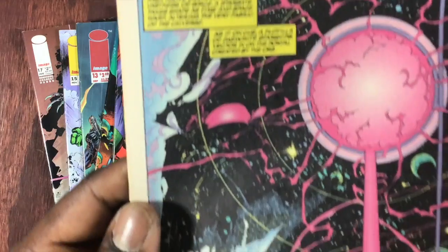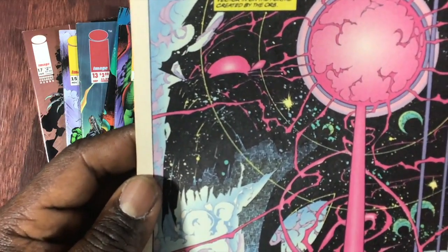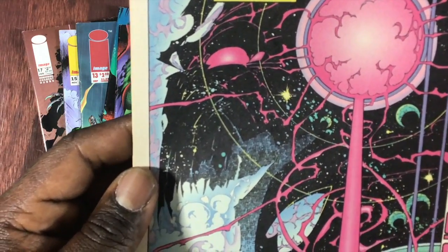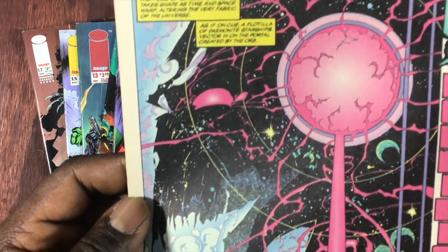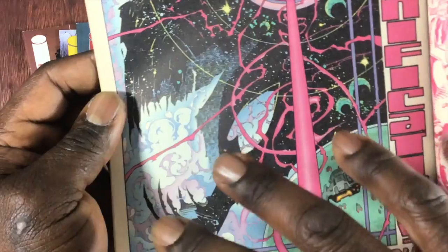This always was so cool to me. You know what I'm saying? Almost puts you in the mind of a more graphic feel, like a Walt Simonson or something. But yeah, this stuff right here, this is so awesome.